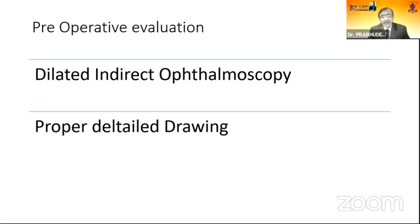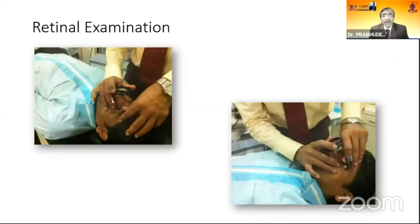Half the scleral buckle surgery is done before the patient enters the operation theater. That means you have to do a very proper dilated indirect ophthalmoscopy, a proper detailed drawing, and you should plan and only then go in and start the surgery. That helps in getting good results. So there's no two ways of avoiding this.